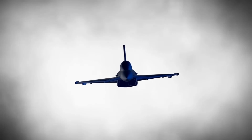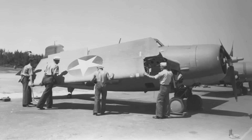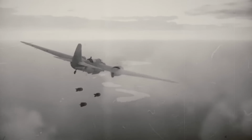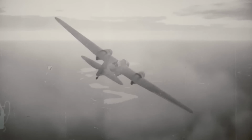Later versions of the Wildcat included the FM1 and FM2, which were optimized for small carrier operations. This new model had a much more powerful engine as well as a taller tail in order to cope with the increased torque. The FM2s equipped with deadly bombs were used on the Japanese battleship Yamato, which in turn caused the Japanese fleet to withdraw from battle.